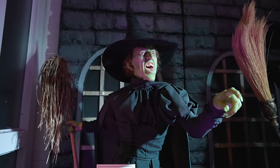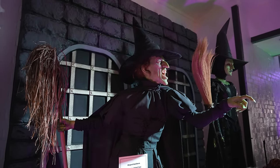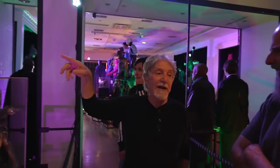That's Margaret Hamilton from The Wizard of Oz. Now, Judy Garland was my next door neighbor. And I asked her about Margaret Hamilton a number of times. Margaret Hamilton was only 5'2". So they had to put her up on boots.